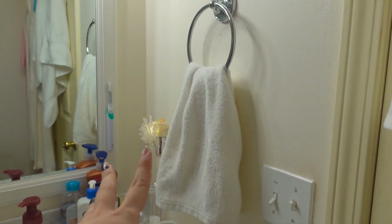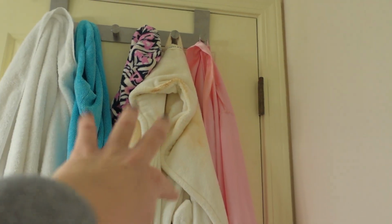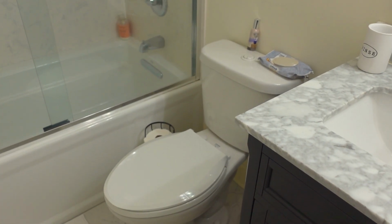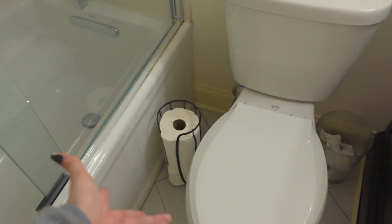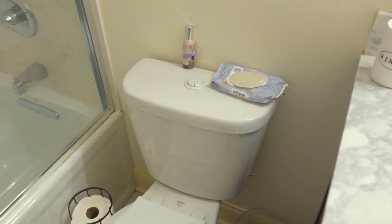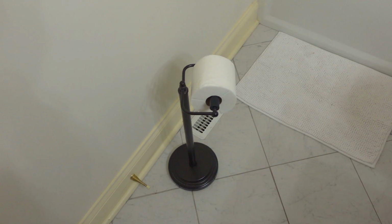And then over here is my towel thing. On the back of my door is where I hang my towels and stuff. These I need to get rid of because I never use them. The only thing I use is my towel. Over here next to my sink, I have my toilet. Not much going on here. Just a little toilet paper holder, extra roll holder over here. My trash can. And then over here in front of my toilet, I have a toilet paper holder roll thing that just kind of sits in front of my toilet.